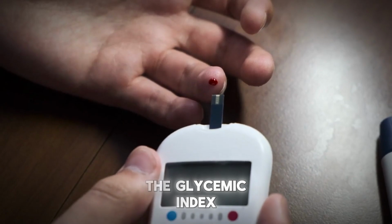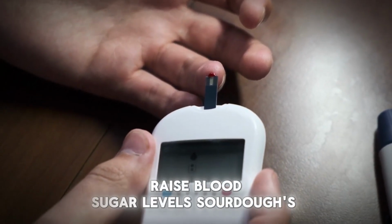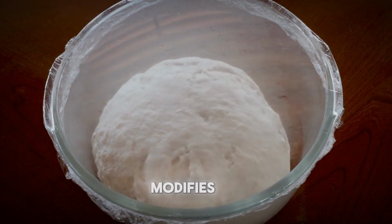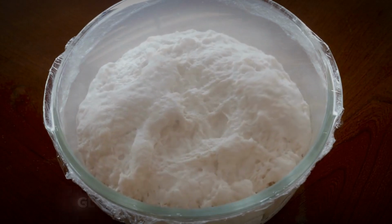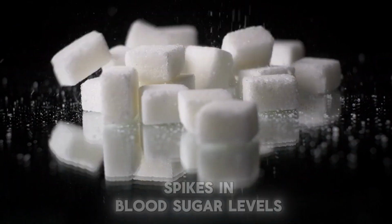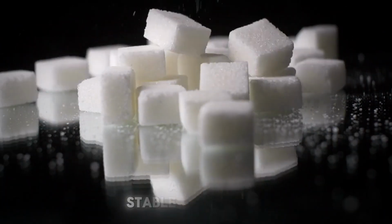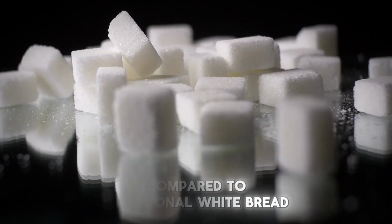The glycemic index measures how quickly carbohydrates in food raise blood sugar levels. Sourdough's fermentation modifies the structure of carbohydrates, resulting in a slower and more gradual release of glucose into the bloodstream. This slower digestion can help prevent rapid spikes in blood sugar levels after eating, making sourdough a more stable option for managing blood glucose levels compared to traditional white bread.